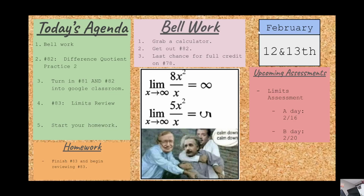So in just a couple minutes here, I'm going to go over the front of that page for you as a quick little reteach. I'm not going to be saying anything different than what we said last time, but again, last time was the first time you saw it, and it will be on your next test. Then I will ask you to turn in 81 and 82. 81 was Difference Quotient Practice 1 that we did last class, and then this one after you finish it up.